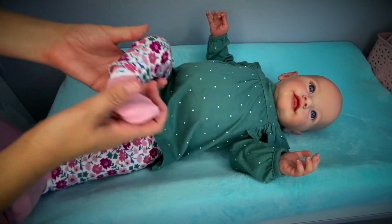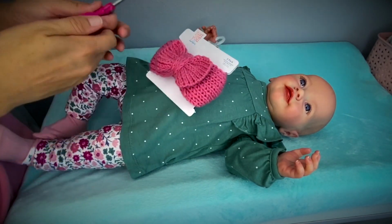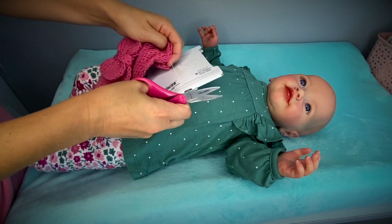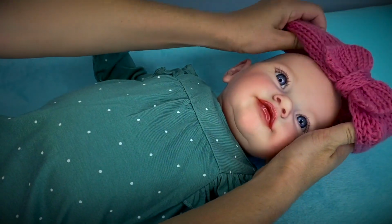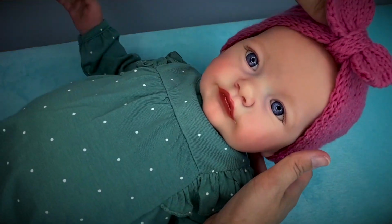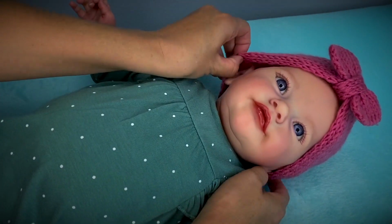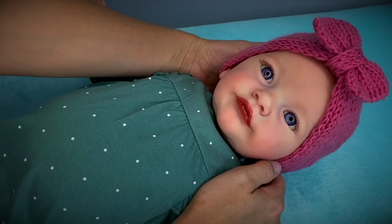There we go. Now we just need a headband. And I've got this super cute warm one, because it is a little chilly and windy outside. So this will be perfect. So let's see how it fits her. Oh, it's so soft. But this is kind of bulky. Oh well, it looks cute anyway. See, I can even cover her little ears and she'll be nice and warm.